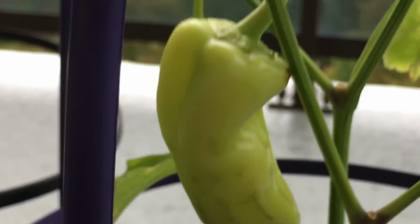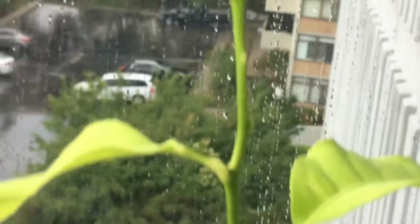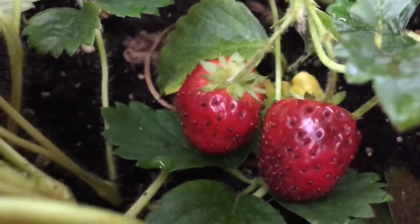Here's the mild pepper plant, also known as the Hungarian pepper plant. We got a nice pepper on it here growing. That one's about ready to pick. I have another one starting here. And once again, I'll just show you the fragrant lemon plant. It keeps getting taller. And we've got some August strawberries happening here. There we go.